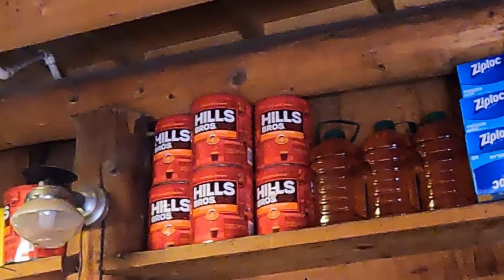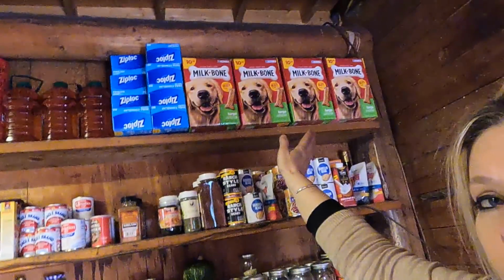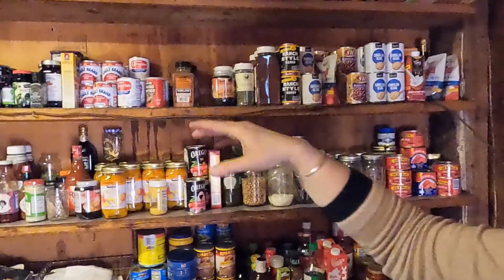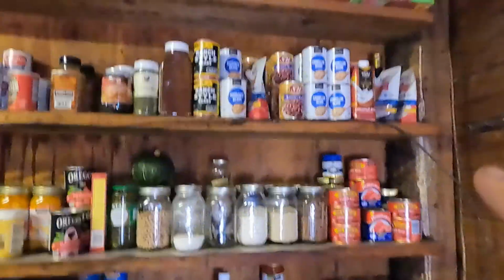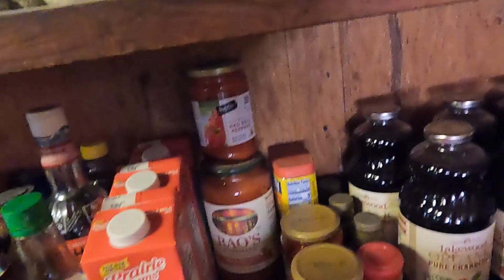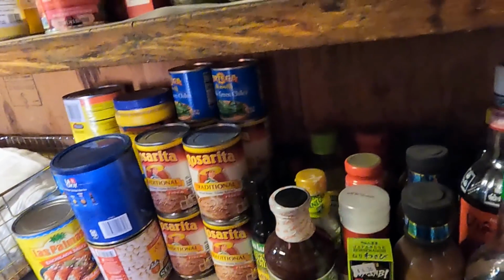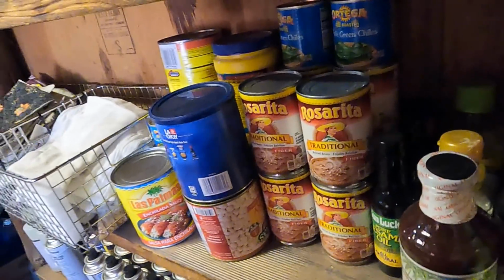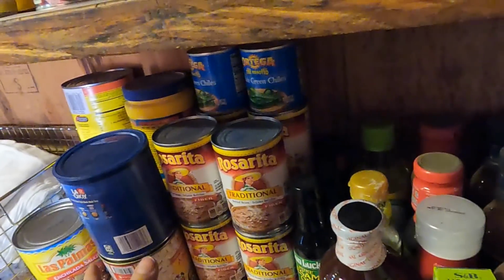You can see that I purchased several cans of coffee, apple juice, more Ziploc bags. I know. And plenty of dog treats for Kenai, who is laying here at my feet. And then everything else after that is basically just pantry staples. And then canned meats are the other thing that I do purchase. And then after that, it goes into basically the things that I would need to make a meal more flavorful or a dish authentic to a different type of cuisine. So it's basically a mini grocery store in here.